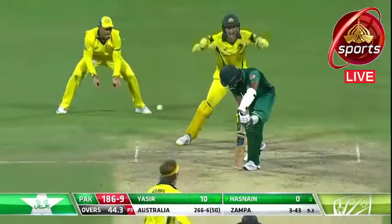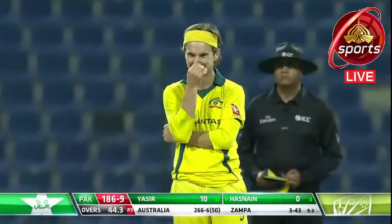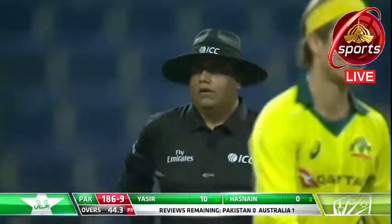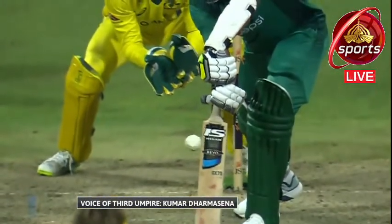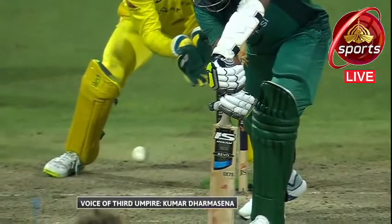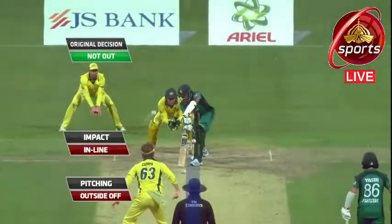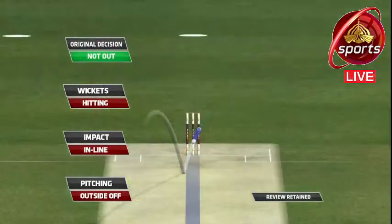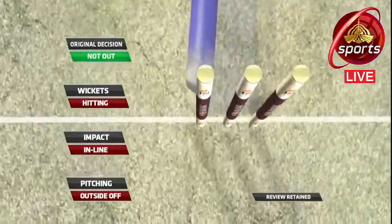One to get for the Aussies to win, and that's an LBW shout. Oh, the wrong one. Probably turned too much, might have been just missing leg stump. They've gone for a review. I can see clearly a gap between bat and ball, and you can go to the ball tracking. No bat at all. Ball tracking is coming up. Impact in line and wicket hitting. Wicket hitting, Asif, I recommend you to change your decision.